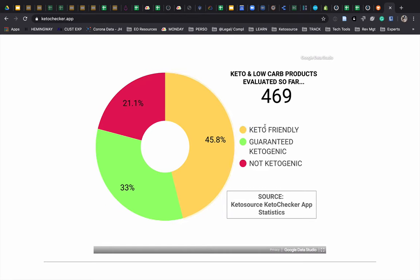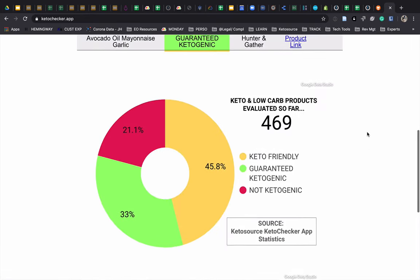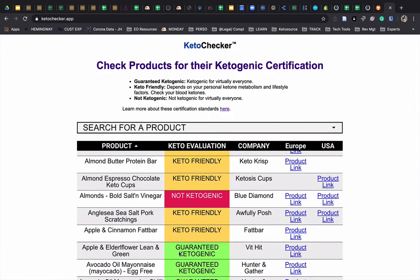As you see, keto-friendly, guaranteed ketogenic, not ketogenic. We have links to more information here about what those certifications mean. Basically, guaranteed ketogenic works for everyone, and keto-friendly depends on your lifestyle factors. So you would want to test your blood or know your position before using some of those products. And of course, not ketogenic is not ketogenic.